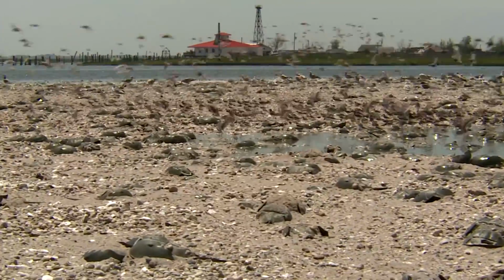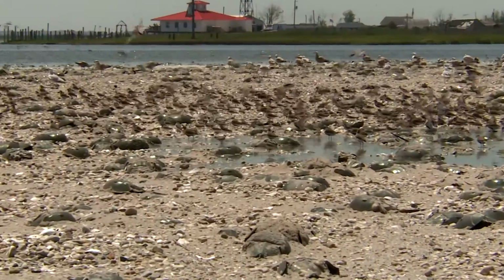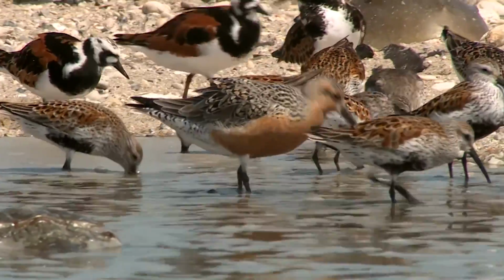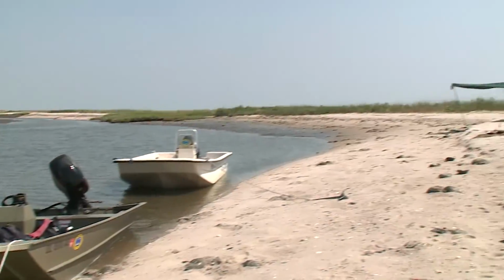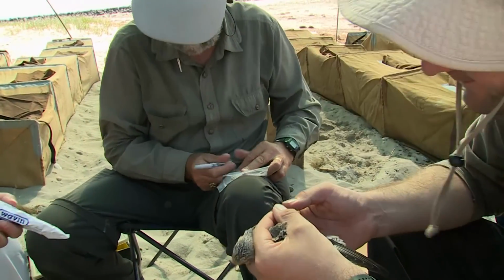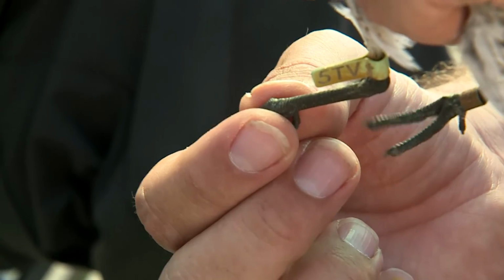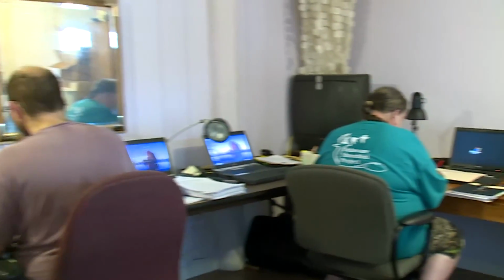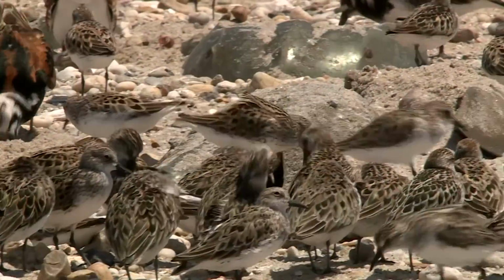Flying long distances non-stop from one food source to another is the remarkable survival strategy shorebirds like the red knot have adapted. And as scientists continue to study these long-distance migrants, they are adapting as well, refining and improving their research methods in order to better understand how best to sustain these unique and fragile avian species.